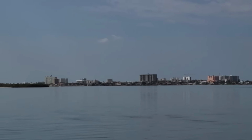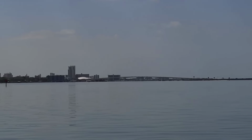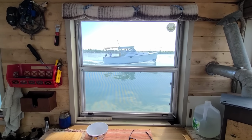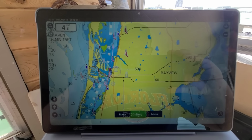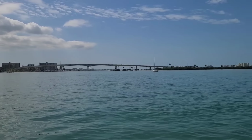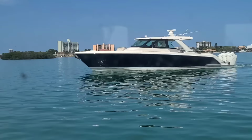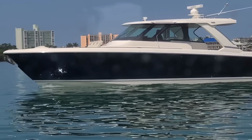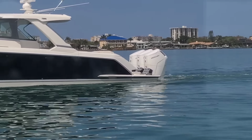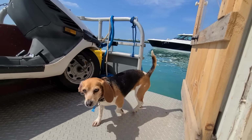Coming into quite the civilization here. This is where it starts to get busy in Florida. We get to go under a bridge, guys and gals. There is just so many high-end boats out here. Look at this bugger. Those comfortable seats up front. That's probably 1,200 horsepower hanging off the back. Nice. Oh, Wavey perks up when she sees money around, doesn't she?